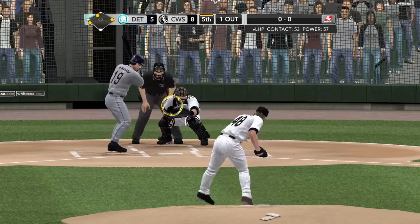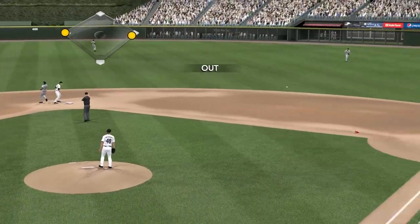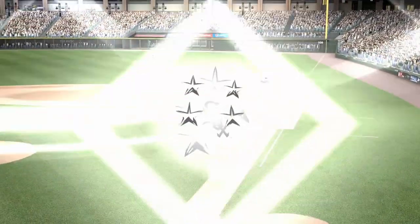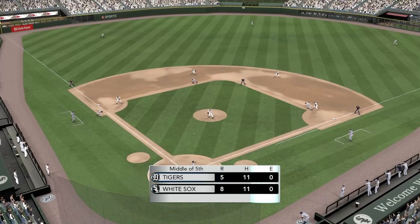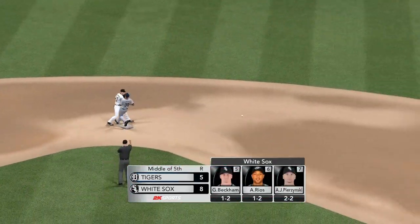Here's the first pitch. Hit on the ground, up the middle. And he's got it. There's one. And a deuce on the play. They pick up three hits in the inning. They lead the Sox four. The White Sox eight, Tigers five.